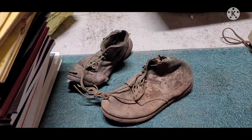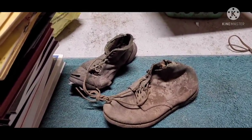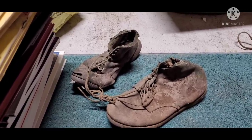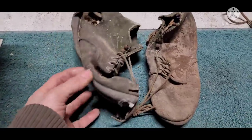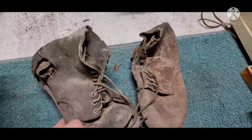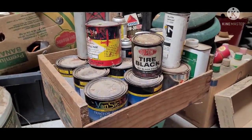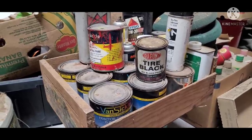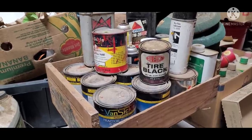So I did pick the old pair of boots out of the woods. Worthless, but unique and interesting, and just a little piece to kind of tell the story of the place. You see they're totally worn out. They're used and used up. Got the paint out of the barn there. That stuff is all usable, and oil paint really never goes bad, long as the can stays sealed.